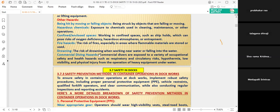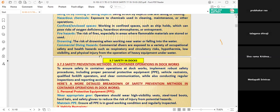Life boats are there, life equipment is also there. That definitely, while starting the work, they can see. Commercial diving hazards are important. Commercial divers are also exposed to a variety of occupational safety and health hazards.